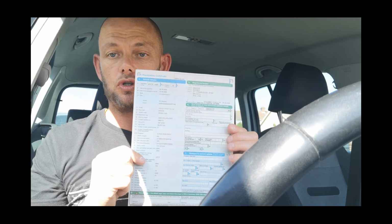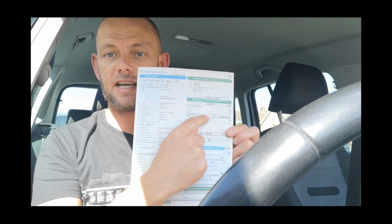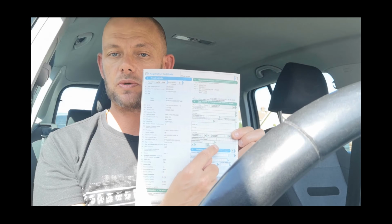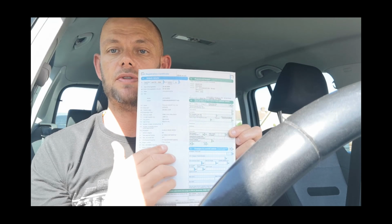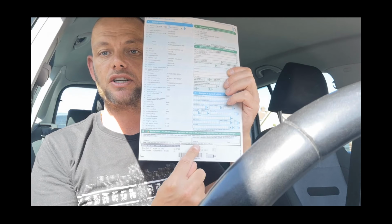If you're selling privately or transferring to a family member, you will complete this section here, include the new keeper's name and address, the date of sale or transfer, and you can also include the mileage of the vehicle as well. That's really best practice, so I'd suggest that you do that. Then you both sign the logbook at the bottom in this green section here.